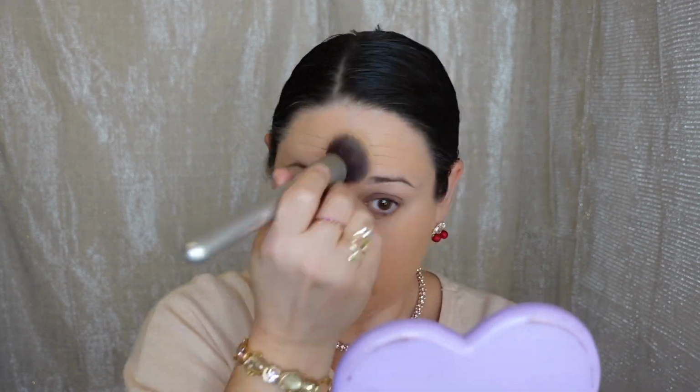All right, I'm probably going to fast forward this part because it's kind of redundant. I'm just going to keep blending until I'm satisfied with it. And you guys know I'm an over blender, so I'll spare you. Okay, the foundation is on. My face is starting to look a little bit better. My dark spots are being concealed here.